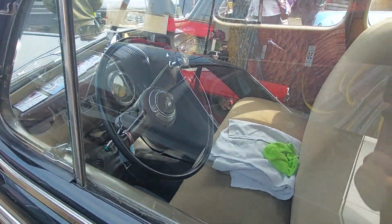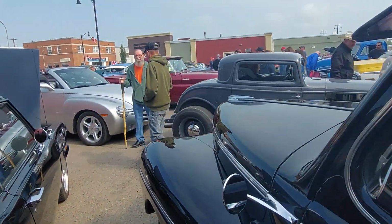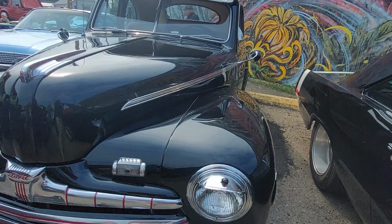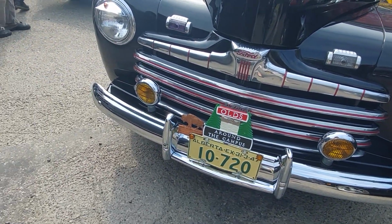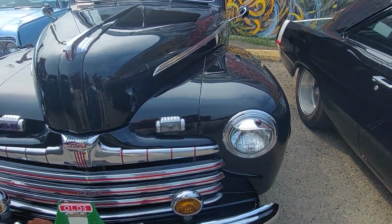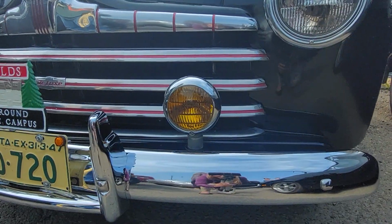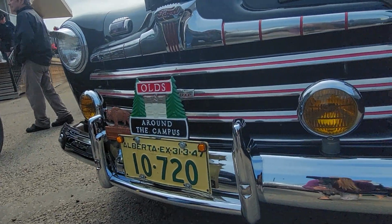Inside you'll see a nicely appointed interior. I really love it. When he left here, I thought it was electric. Okay, so that says 47 on there for that plate, so that's what I'm assuming. Very nice. I don't know, but I know it's not. Love these fog lights too. Just a nice look on this. Really suits the car.